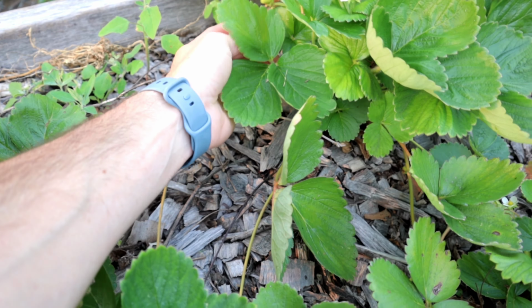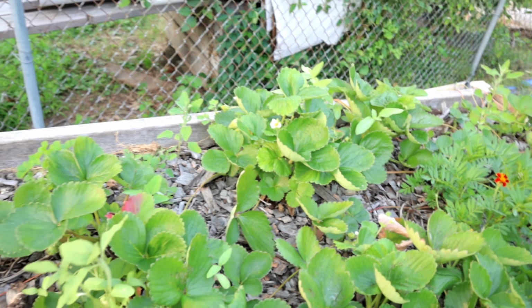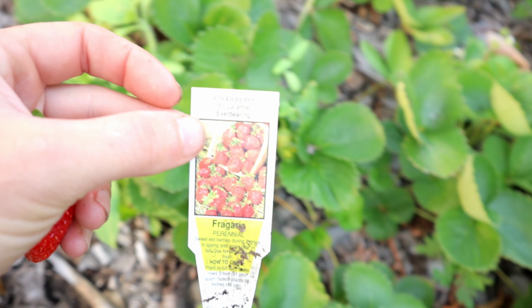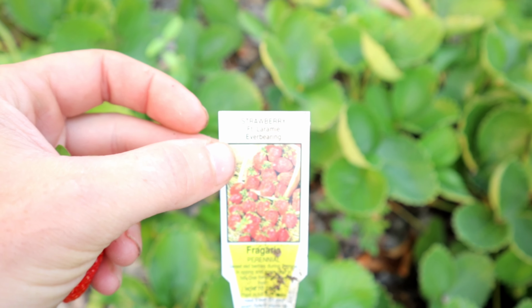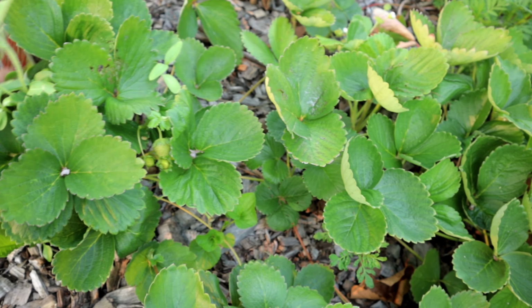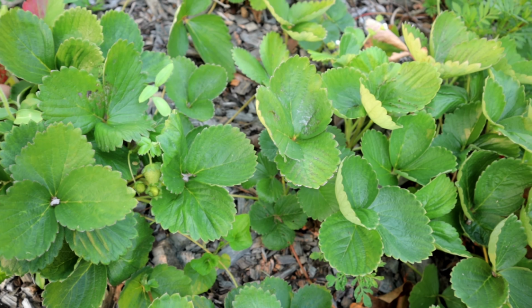These are delicious. I can't remember the actual variety. Let's see if I have an actual tag here somewhere. There we go. The Fort Laramie variety here. Fort Laramie Everbearing. Absolutely delicious variety. If you haven't found that one, definitely recommend it.